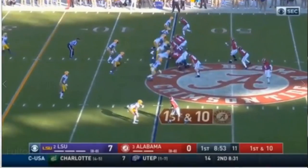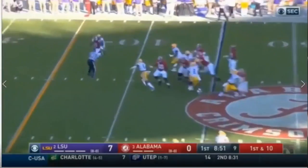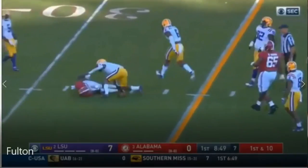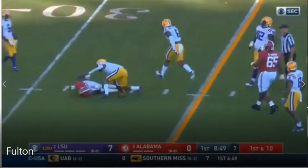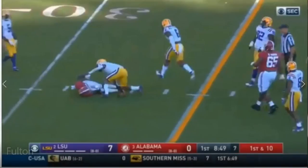But to me, this is a first round talent. This is first round film that we're watching here, and he's competing against some of the better guys out there in college football. But we saw Greedy Williams last year from LSU was a press corner, fell into the second round. So there's a precedent for it. We've seen that before. Could that happen again with Fulton? Who knows?